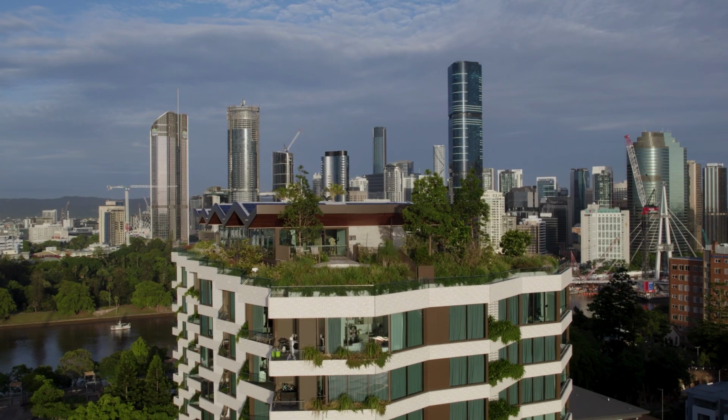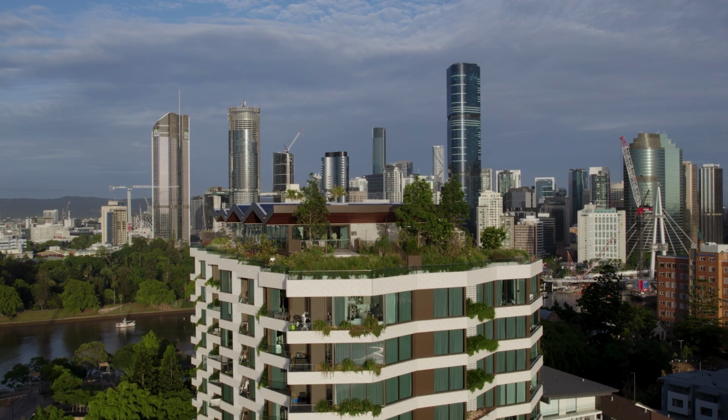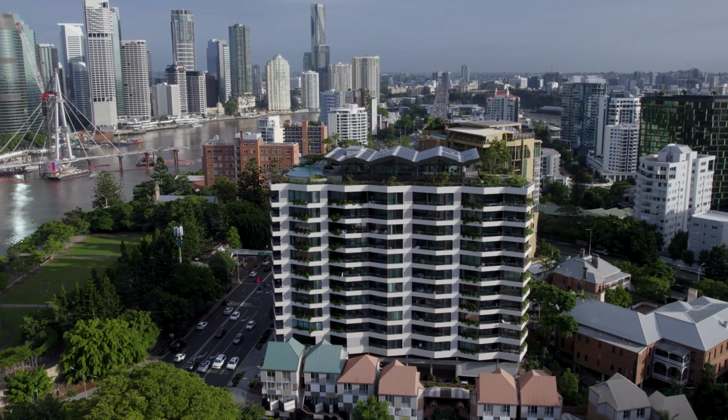This is Riviére, one of the stars of the ever-changing Brisbane skyline. And its secret is in its inventive use of brick and breeze block.